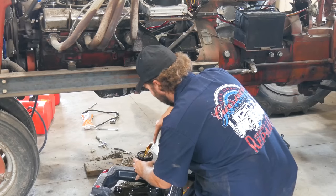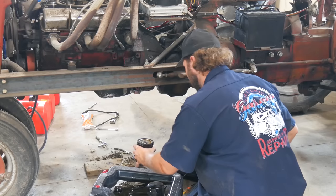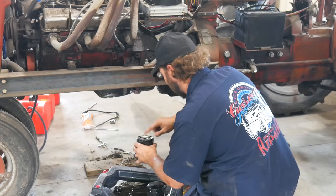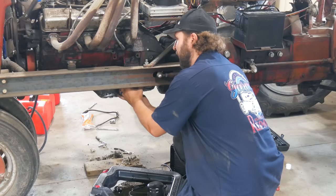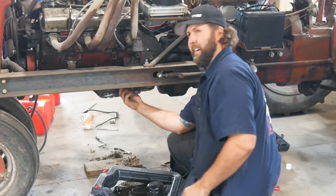Going to go with a Wix filter, of course, and then we'll tell a T4. Forgot my marker. I was going to write the date on here. I'll just have to do that when I get it to the shop. Can't see nothing. I don't know. That's close enough, isn't it?